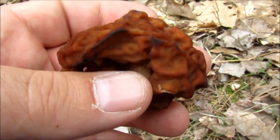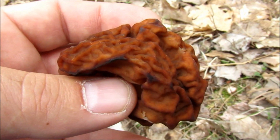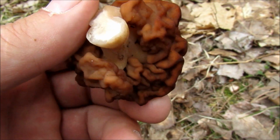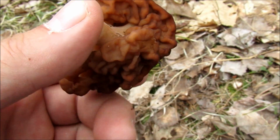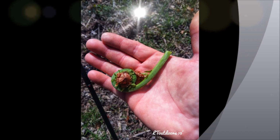The only good thing about these is that if you find one, that means that there's a good possibility that morels are nearby, because they tend to like the same soil and the same temperature. So once you start seeing these, you'll know that the morels are up, and you better get to looking. So yeah, but that's a beefsteak, guys. Just wanted to make sure you knew.